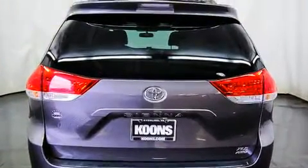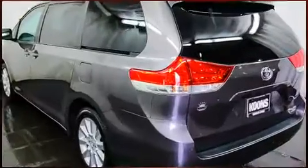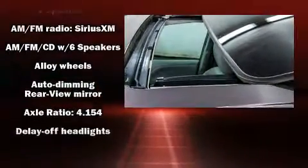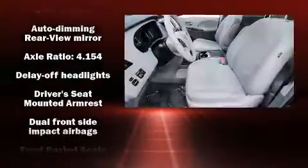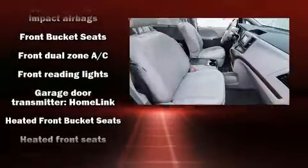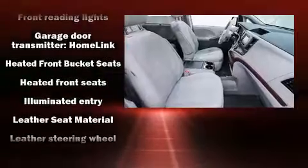For drivers who enjoy the natural environment, a power moonroof allows an infusion of fresh air. Passenger security is always assured thanks to various safety features, such as dual front impact airbags, anti-whiplash front head restraints, and four-wheel disc brakes with ABS.